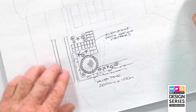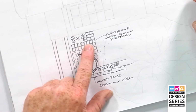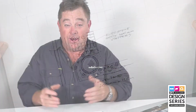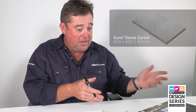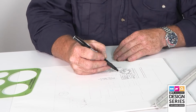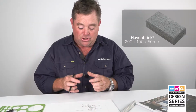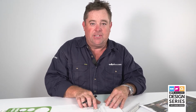So what I've created here is the area that I'm going to concentrate on, the front yard. I've got stepping stones coming off that existing driveway path, going to the front door, but also going into the garden as well. Now they're 600 by 400. There is 0 cuts in that job. So pick it up off the pallet and lay it on the ground and the job's done. Now I've come to the end here where I've got lawn and I've created a circle with Haven brick, which is a tiny little brick. It's 200 by 100. So you've got the large paver, very easy on your eye and very easy to walk on to get to the front door, and then a little bit of detail in the circle.